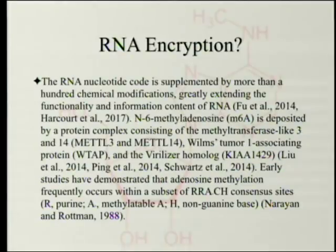RNA encryption. We're going to start the article itself. We're going to look at a few things. We obviously won't read the whole thing. The RNA nucleotide code is supplemented by more than 100 chemical modifications. So that part's probably true. Greatly extending the functionality and information content of RNA. It's much more complicated than you think.